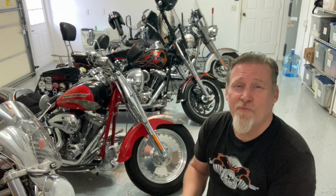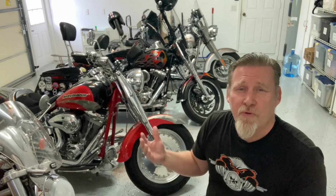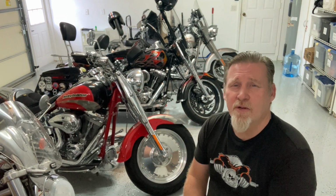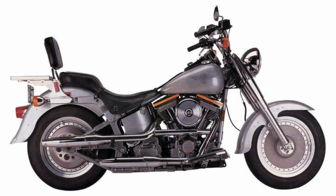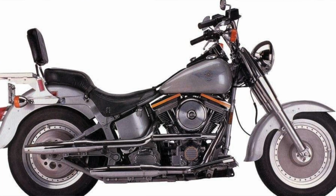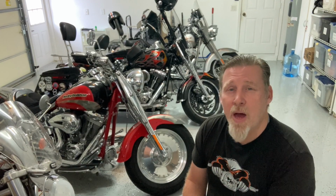As you guys know, the Fat Boy was designed by Willie G himself, so it was iconic from the very beginning. They released the first one in 1990. It is lovingly called the Gray Ghost, and it is an all gray motorcycle, as you'll see here. It has some yellow accents around the heads, and that was the only color that they came out with that year.